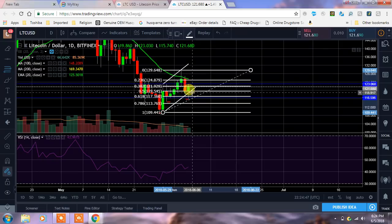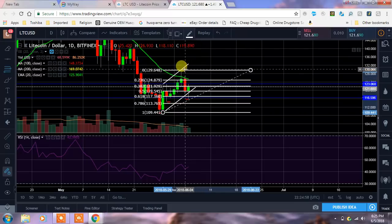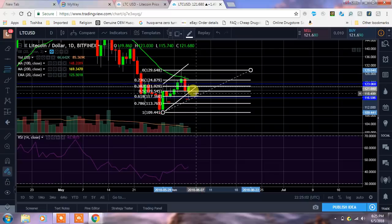And if we did close here with the size of the body and the wick there, that could potentially be a hammer too. So we moved up, went to the 50, hammered out, and then continue to move higher to get over this 129, because we have to have the higher highs and higher lows.